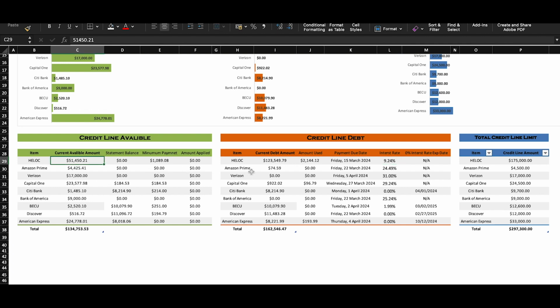Taking a look, Amazon Prime, $75. I bought something like a sweatshirt. We'll pay that off by the due date to avoid interest. Capital One, there are some things we like to pay on Capital One for travel expenses, but we'll pay that off in full as well to avoid that 29% interest. On the Citibank, I'm still looking into a balance transfer because the 0% interest ends April 1st, so we'll get that straightened out and let you guys know what I did.